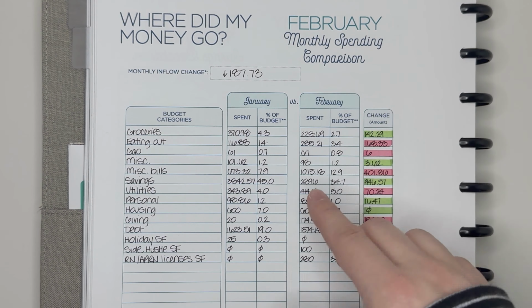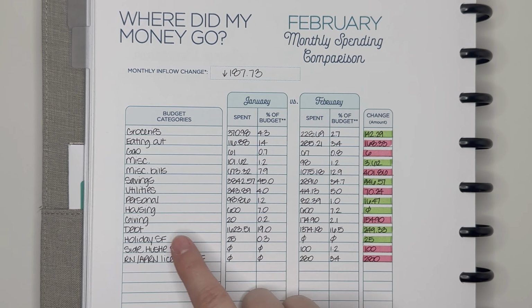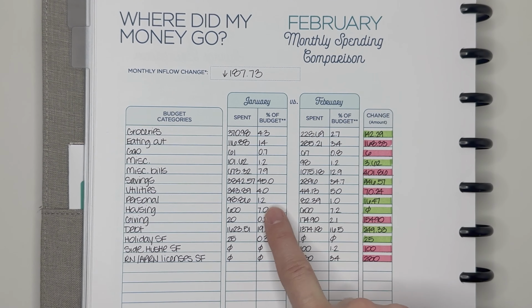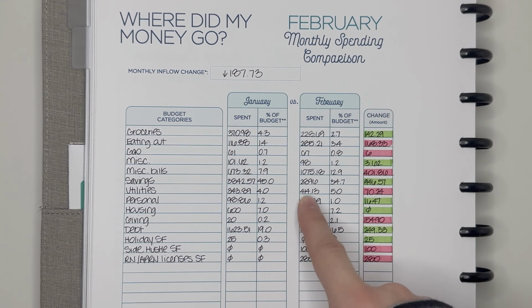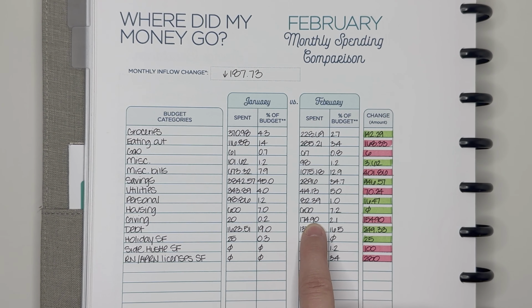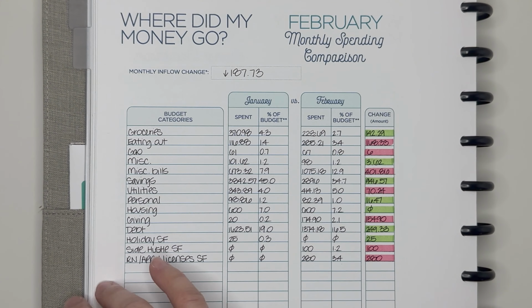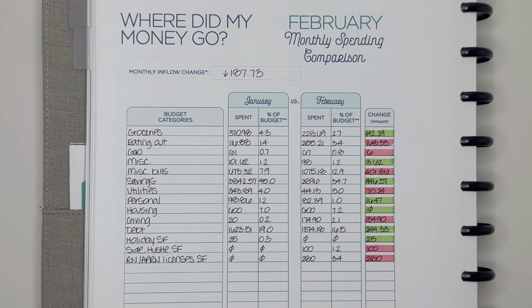I did save less, which is also something that I want to change for the month of March. Utilities, I know why that went up. Personal, this went down because I just messed up in the way I categorize things. I gave more, which is really exciting. I put less to debt, but that's okay. I'm okay with that. And then we just had some sinking fund stuff at the bottom.